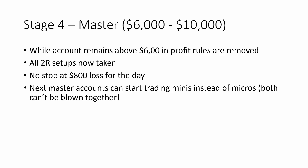Maybe I'll increase it to 1,200. We'll see at the time. But with the rules, the more profit I have in the account, the more I want to lift restrictions and continue to give myself the best chance of making the maximum profit possible.